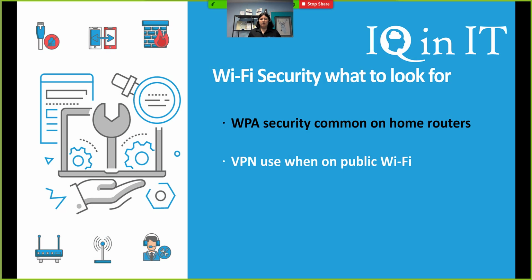Wi-Fi security. So the main problem with security on home Wi-Fi or open Wi-Fi is how it's secured. The main problem with the majority of routers, like Virgin or BT, which are sent out, is that they're normally quite low-cost devices, and they aren't set up in a secure way.